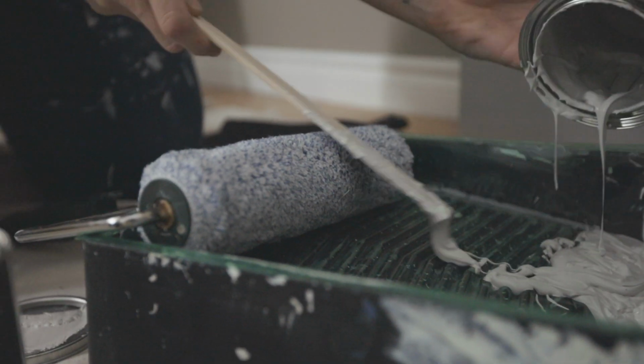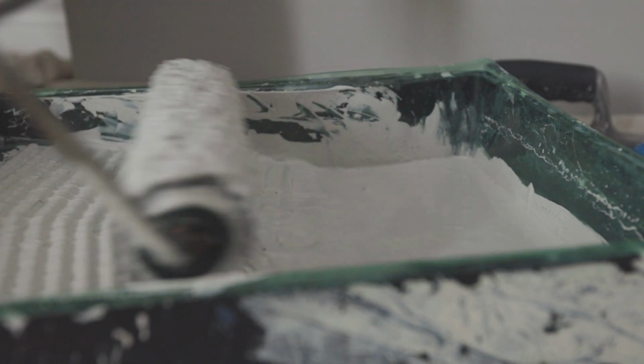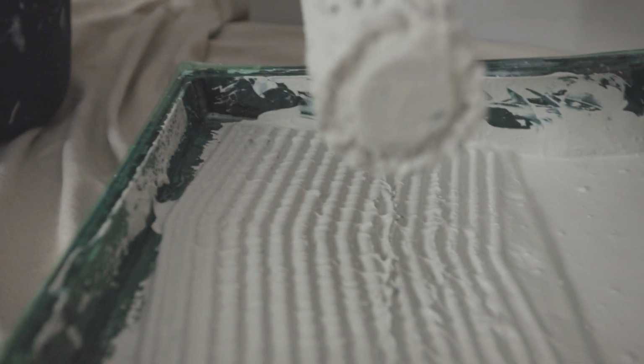So there's a few things you need. You need a roller. You need a roller sleeve. You're gonna wanna use a 10mm roller sleeve. 10mm is what you're gonna need for a typical wall rolling application.